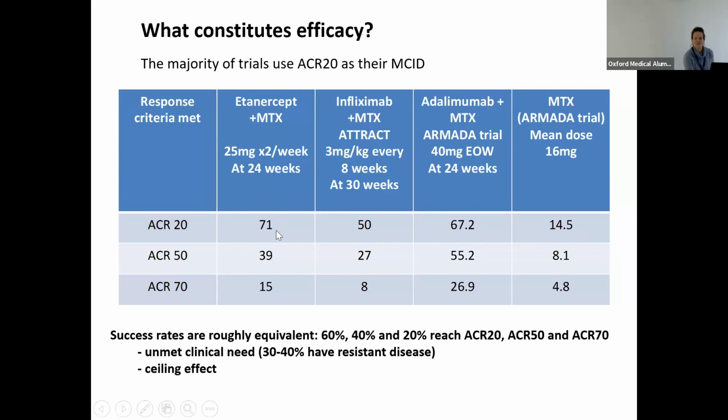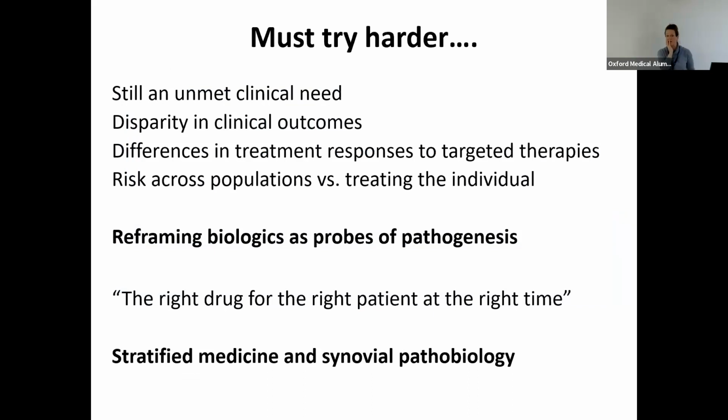But it does mean that 30% of patients don't even feel 20% better, right? And you've got the same at the top end. So 15% get to ACR 70, but a tiny amount get beyond that. So not only is there unmet need, but there's also a ceiling effect. So the two ends of the curve of response are somewhat under-provided for, if you like. So we do have to try harder. The fat lady has not sung. She has cleared her throat for a whole new note. And we need to recognize what that is and try to attack it.